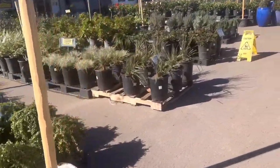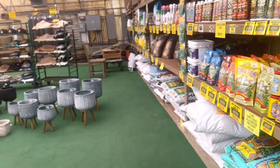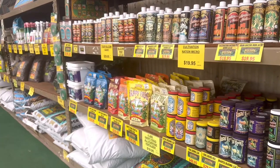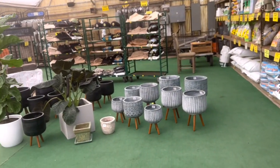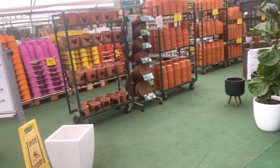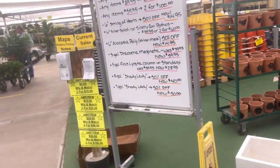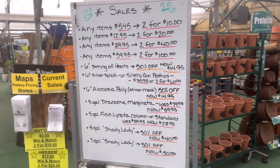Before I entered the greenhouse, this happened. Careful, it's dangerous in there. Two pots. Oh. So as you walk in, to the right, you see pottery and lots of things like soil, fertilizer, and things of that nature. All for great prices, I should mention. They had a sign posted with all of their daily sales that they had going on today.